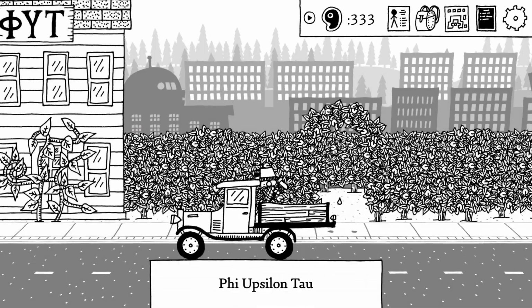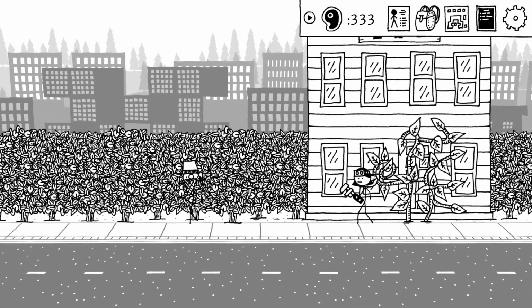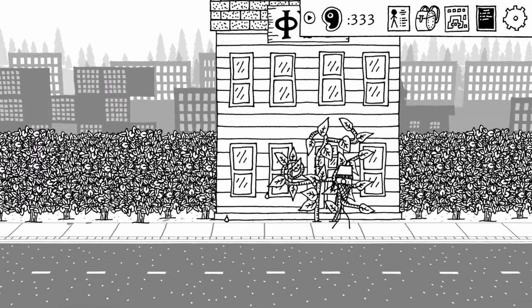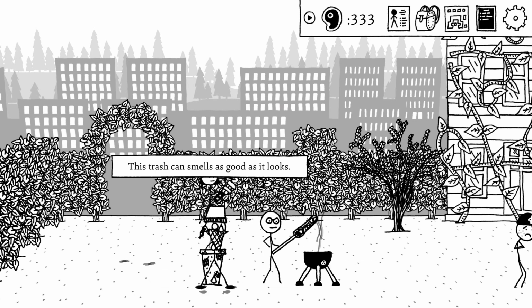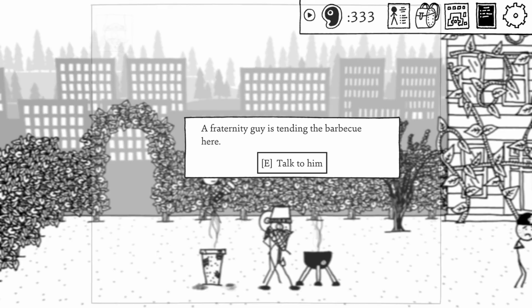Actually, hang on, I'm guessing the front door is... Yep, overgrown with vines. Yep, we're going through the back, just to see what's here. This trash can smells as good as it looks. Let's see, the fraternity guy is tending the barbecue here.